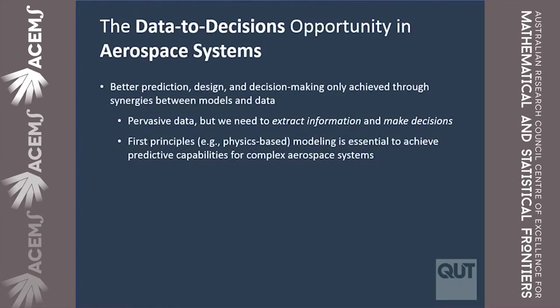How do you make sense of it? How do you even know which data to read? It can't just be about the data. We need models to help us extract information and target the right kind of data to make our decisions. So that's one piece of it. We need models to provide kind of a lens through which to view all this data.